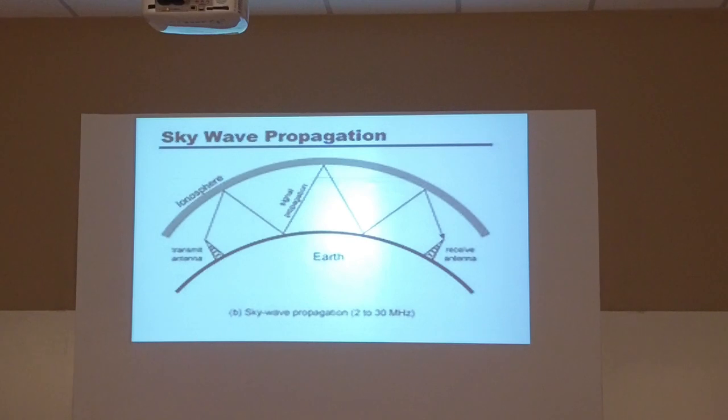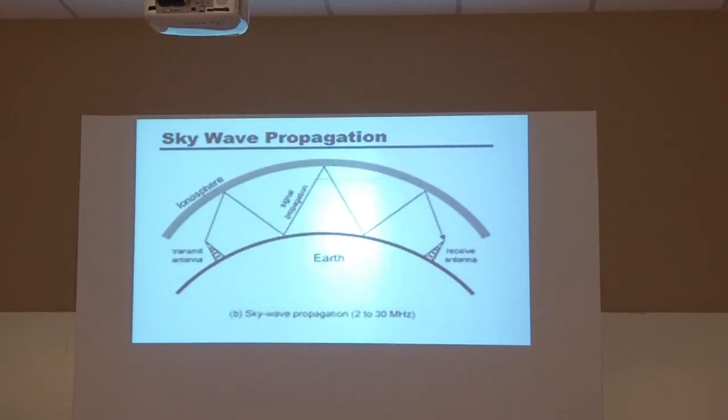So it comes back, it's refracted. If you want to know what refraction is, you get your glass of water, put your straw down in it, and as soon as you look down that straw, you can see that straw looks like it's bent. That's refraction.